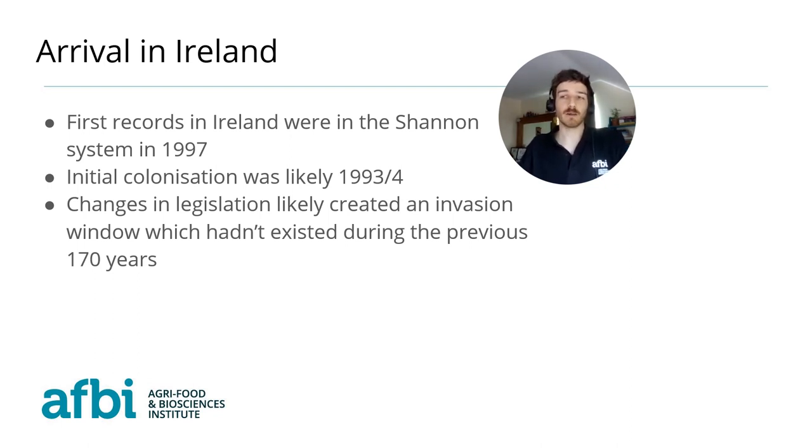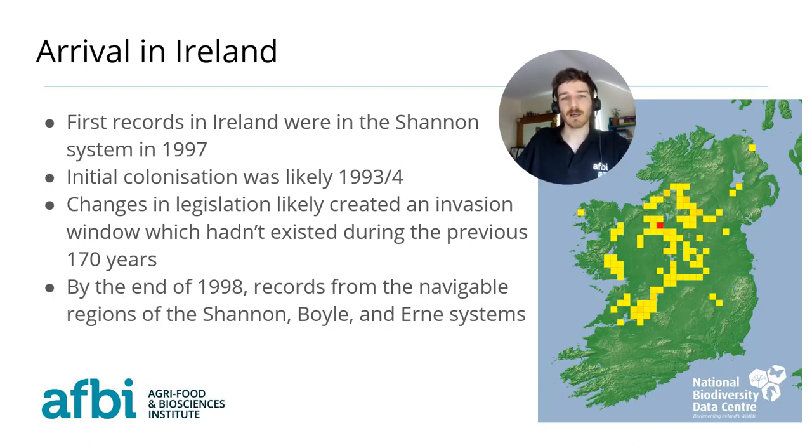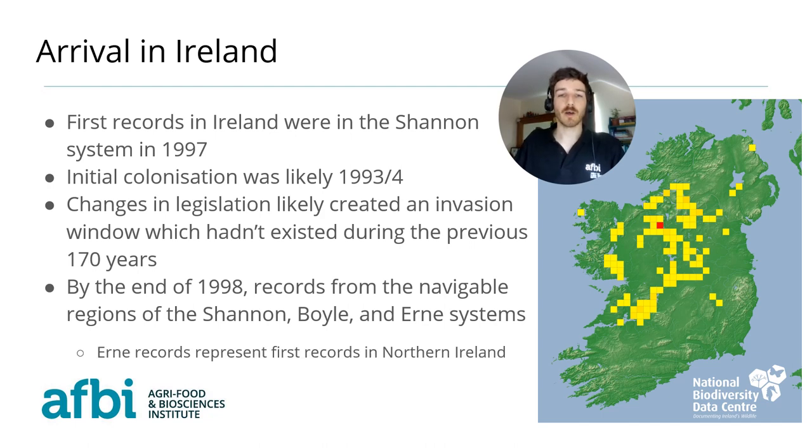And recent work has actually shown that the Irish populations are genetically linked to English populations. So by the end of 1998, the zebra mussel has been recorded in all navigable regions of the Shannon, the Boyle and the Erne systems. As you can see here, this is the current distribution of zebra mussels in the Republic of Ireland, and this is from the National Biodiversity Data Centre. And the records from the Erne system also represent the first records of zebra mussels in Northern Ireland.